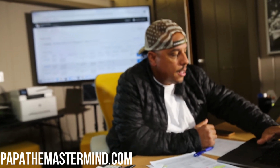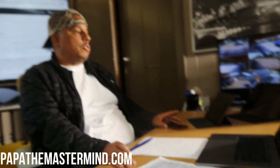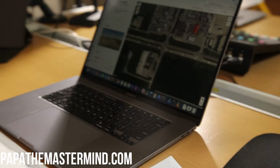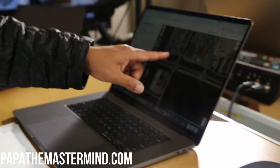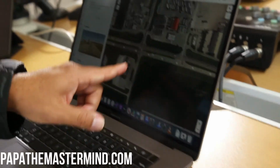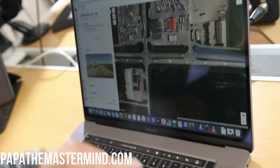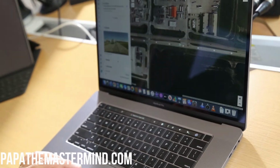On here we have a system we use. It's called Samsara, and it controls our electronic logs for the trucks. And we'll have a more thorough breakdown of a lot of this for you in future videos. But this is a truck right now that's actually moving, and you can see exactly where it's at. It's a GPS on our truck, but it tells you exactly where this truck is.